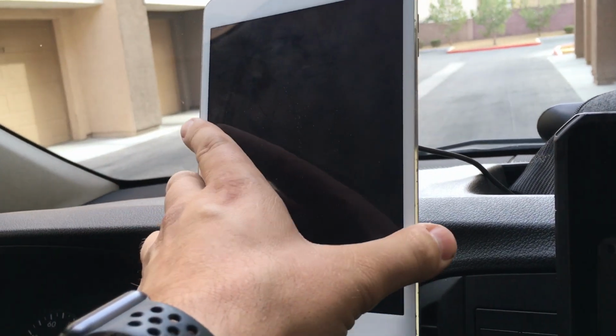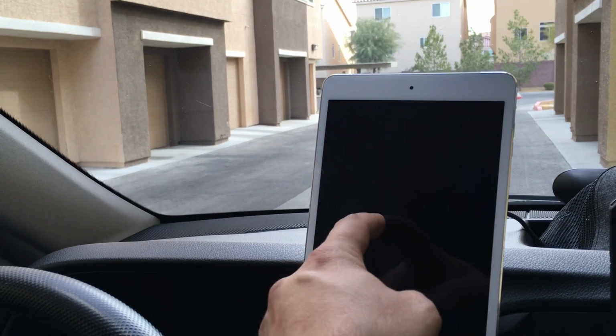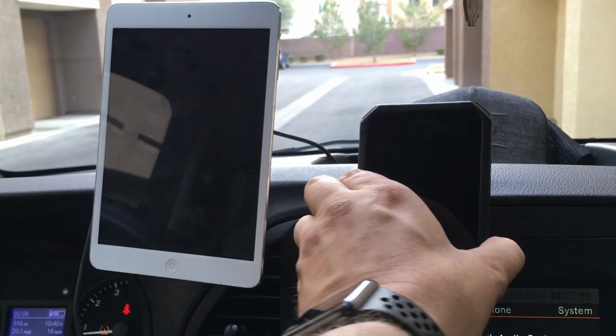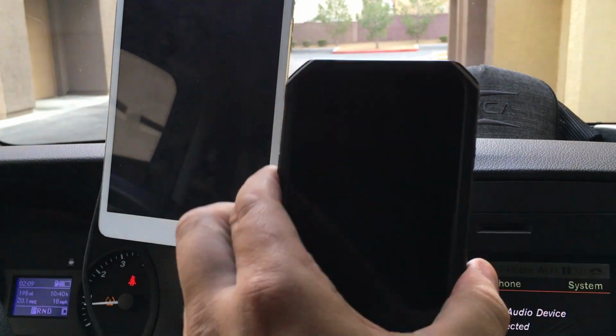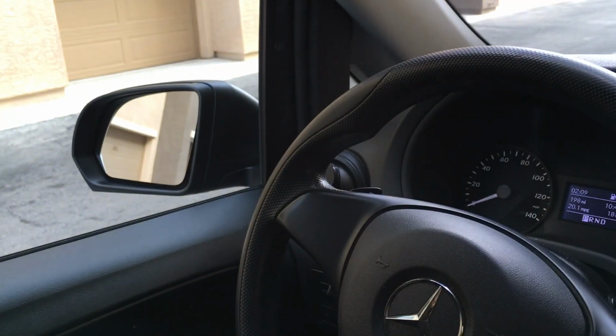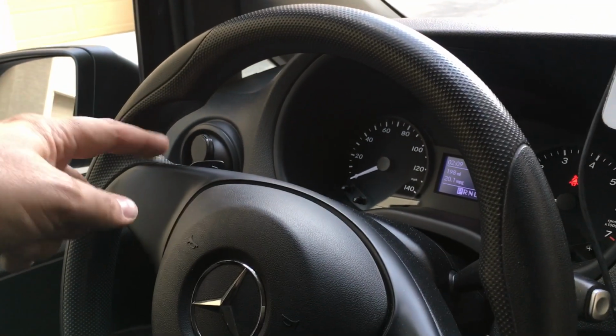It works great. I mean, obviously the iPad stays pretty firm there. Then I have a Rokform case on my iPhone, so I can just set that on there and that's good. I also have one right there on my vent, so if I need to look something up really quickly.